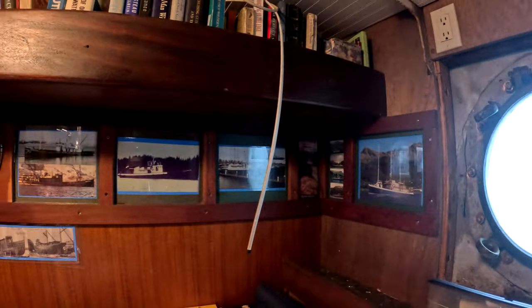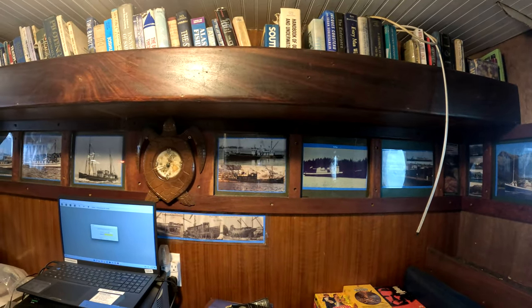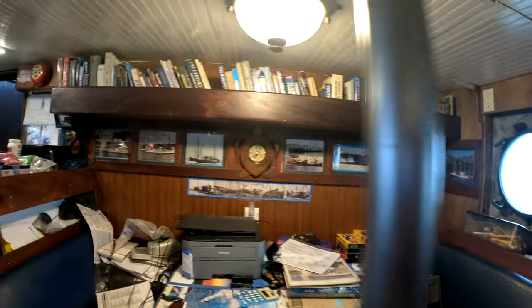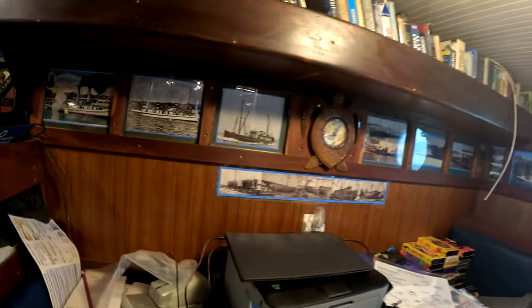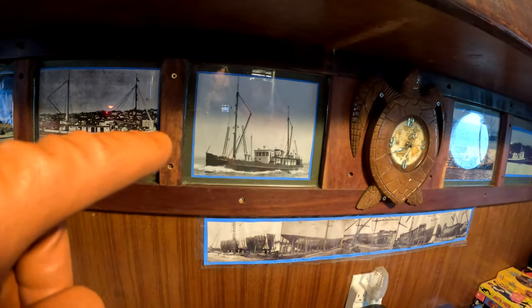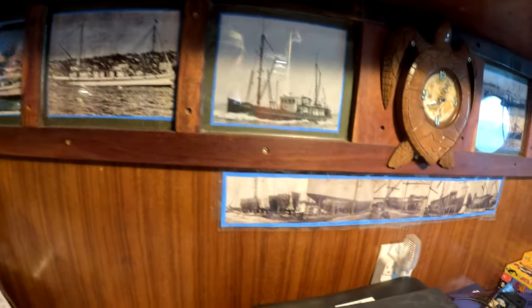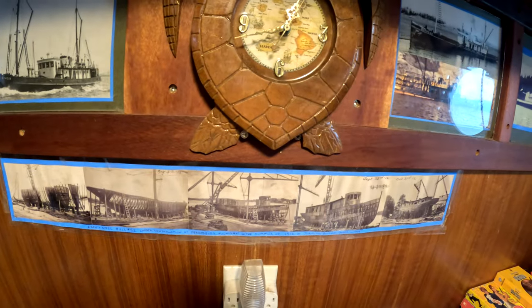So this is the original? Yeah, this is the original. It was a Portland fireboat. Here's the boat being built in Michigan. That's 1912. This is 1913. The hull was being built in 1912. This is 1913 as a Portland fireboat.